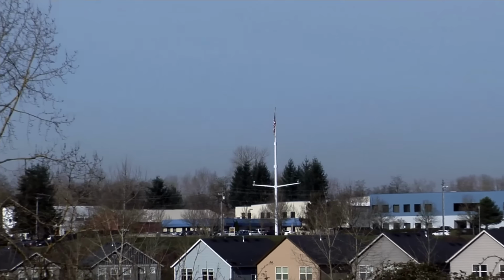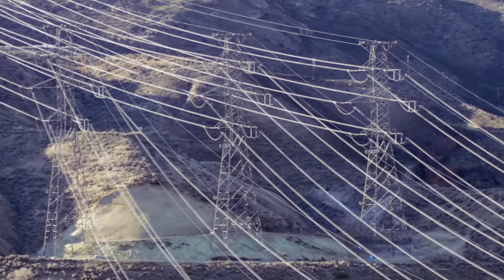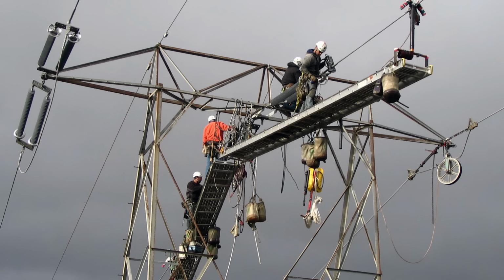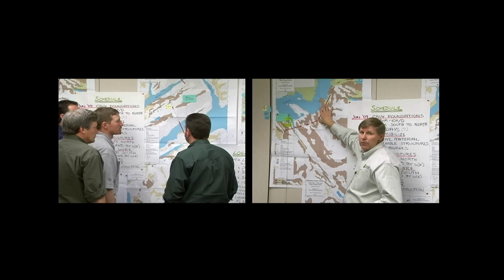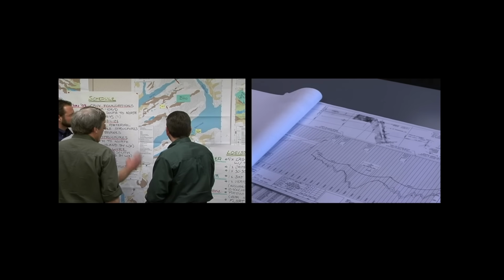The winning bidder for the project is Wilson Construction of Canby, Oregon. In business since 1952, Wilson specialties include overhead and underground transmission lines, switchyard and substation building, electrical distribution, wind energy, resource management, and very importantly, helicopter services. Wilson is a company known for a collaborative team approach to their projects, and so the first order of business was gathering together all of the parties involved to exchange information and make sure they formed the best plan possible.